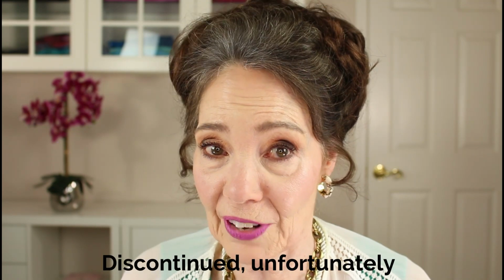And last but not least, I'm applying some gloss over it. It's my CoverGirl Lip Lava in Violet. So I think you can see what a huge difference it makes to apply that gloss. And now let's take a look at the finished look.